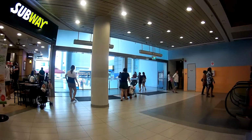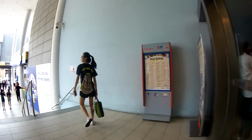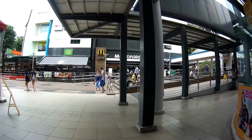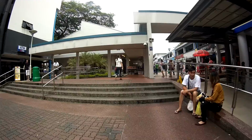Alright, so we are reaching the entrance here. So let's see what we can do to get out. Okay, here we are. Head down the stairs. And just head straight. And let's get around these ladies. A street performer, which we don't normally see around. Anyway, turn right here, and you need to head straight along this direction.